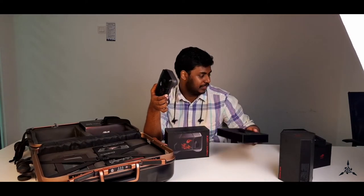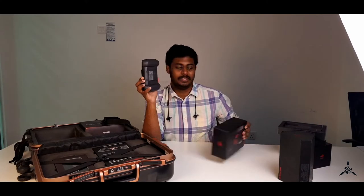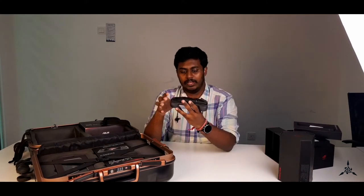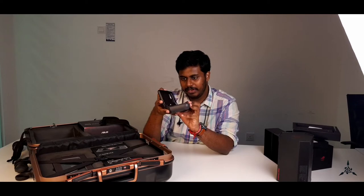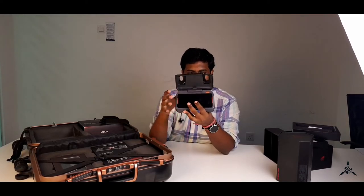As beautiful as the package is, I have to say this is possibly my second favorite accessory from ASUS. And there you have it. So this is the dock itself.